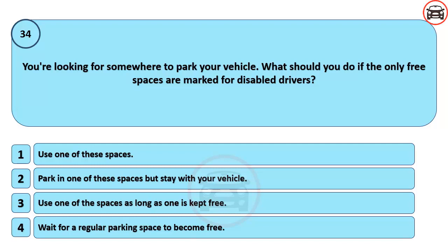You're looking for somewhere to park your vehicle. What should you do if the only free spaces are marked for disabled drivers? 1. Use one of these spaces. 2. Park in one of these spaces but stay with your vehicle. 3. Use one of the spaces as long as one is kept free. 4. Wait for a regular parking space to become free.